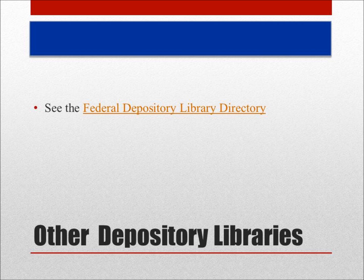For more information about other depository libraries, you can go to the Federal Depository Library Directory. They have a clickable map. You can click on any state that you want, and it will tell you where the depository libraries are in that state.